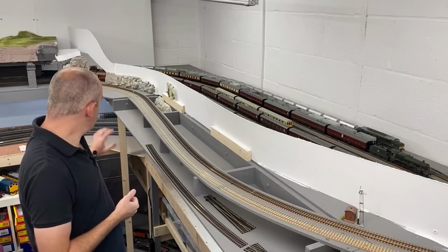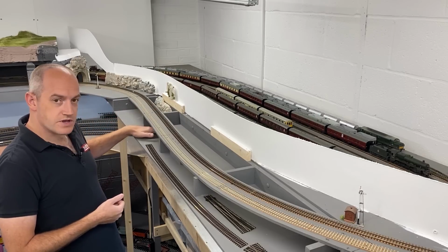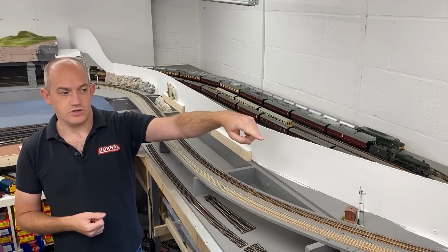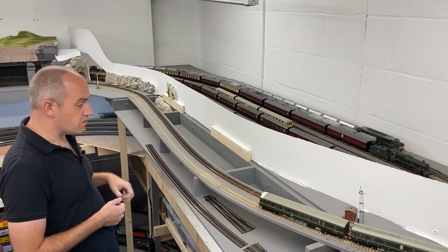We're going to start at this end where the railway comes out of the tunnel behind me. It then runs across onto the top of an embankment here. Going underneath there'll be a road here, which is going to go underneath the railway, and then it's going to climb across the back, across the bridge at the other end, and then it will disappear off into the hillside.